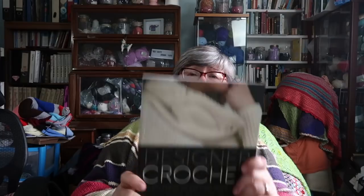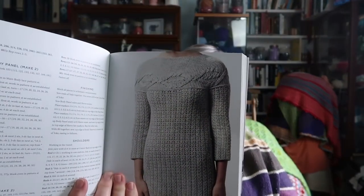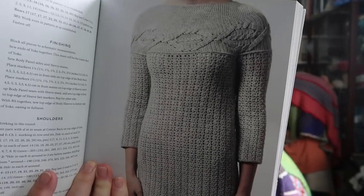We've got some Tunisian crochet, we've got some front post stitches, we've got some lace work. So yeah, that was a Christmas gift, and I really like that. That's a very nice sweater. So yes, I will probably be making something from here, but I don't know when, and I don't know what yarn I'll be using. So I think that's it for the moment. I'll catch up with you throughout the month.